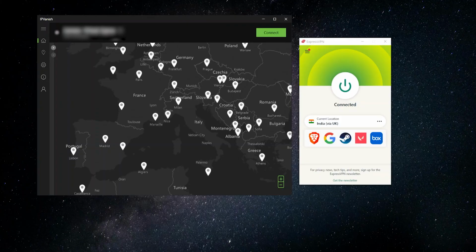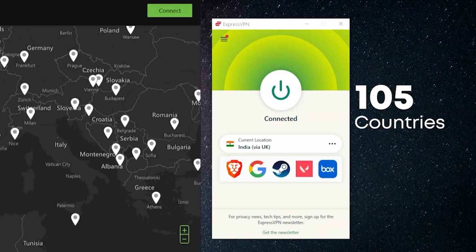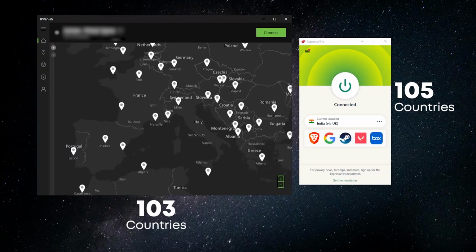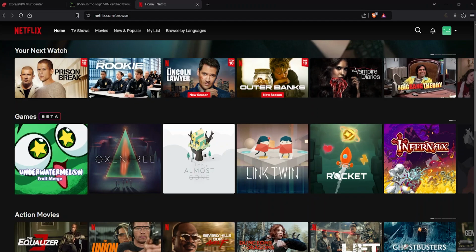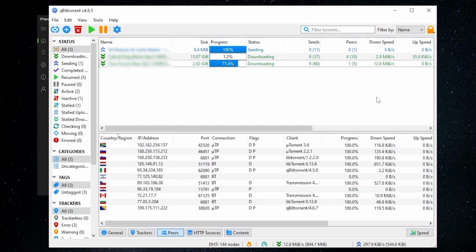Now, I would give a very slight advantage to ExpressVPN when it comes to streaming, as it has servers in 105 countries, meaning that it can access all of the streaming libraries available in those countries, while IPVanish has 103 countries, so it's short by 2 when compared to Express. That said, saying ExpressVPN is strictly better than IPVanish because of 2 servers is a bit unfair, so I'll just count this one as a tie. And as far as torrenting goes, both VPNs allow for unlimited torrenting and they don't throttle your connection, so I would count this one as a tie as well.